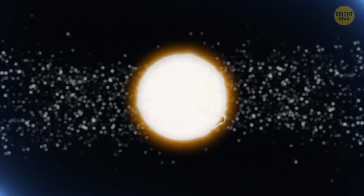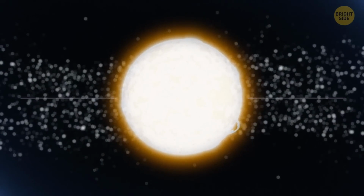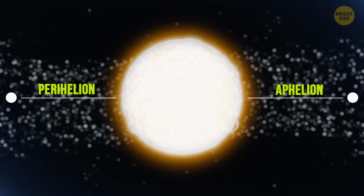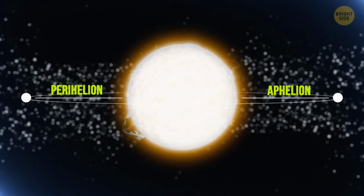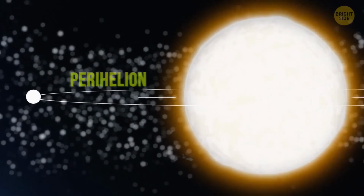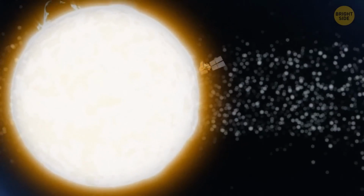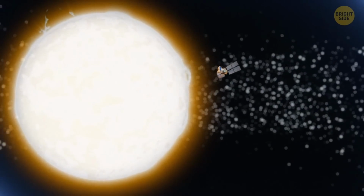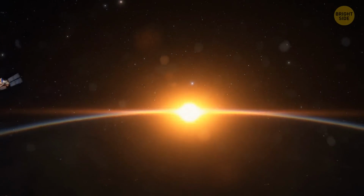The Parker Solar Probe was constantly moving between two points. Those were the perihelion and aphelion. Look, here's the Sun, and here's the probe's orbit in the shape of an ellipse. The closest point to the Sun is the perihelion. The Sun was pulling the probe there at an incredible speed. At this point, the probe began to move away from the star. It still had a lot of speed and energy, but it was struggling against the gravitational force of the star, so it gradually slowed down.